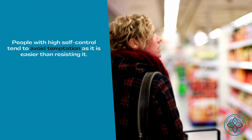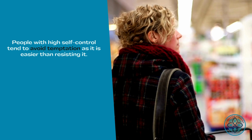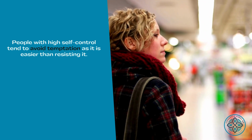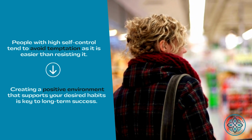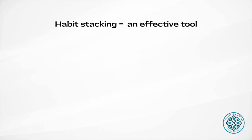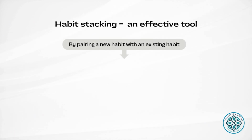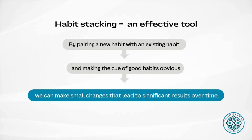People with high self-control tend to spend less time in tempting situations because avoiding temptation is easier than resisting it. Therefore, creating a positive environment that supports your desired habits is key to long-term success. Habit stacking can be an effective tool for creating or changing new habits. By pairing a new habit with an existing habit and making the cue of good habits obvious in our environment, we can make small changes that lead to significant results over time.